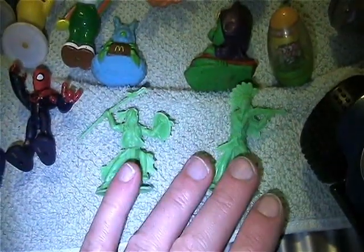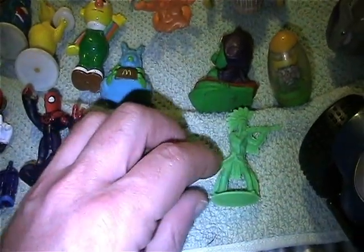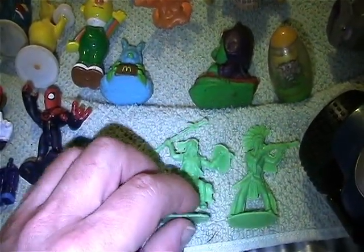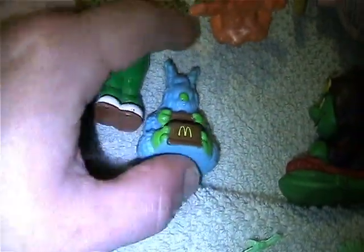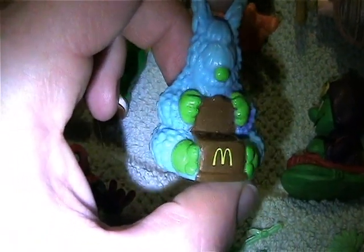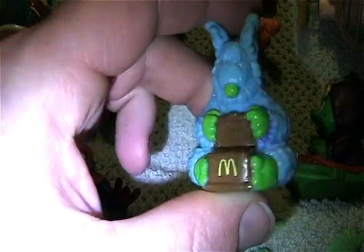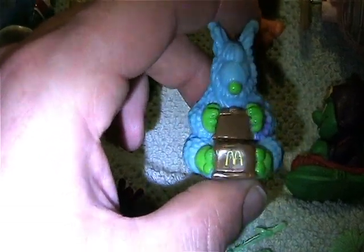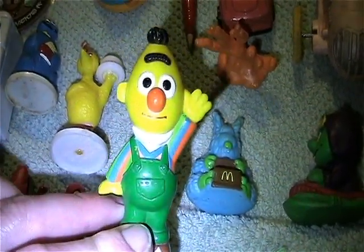Found a couple more Indians for my boy Ivan. I have like 2 gallon-sized bags full of Cowboys, Indians, and parts for him. Found this crazy little bunny or something. McDonald's. But I thought he was cool looking. Found this awesome little Bert. I'm definitely keeping this guy.